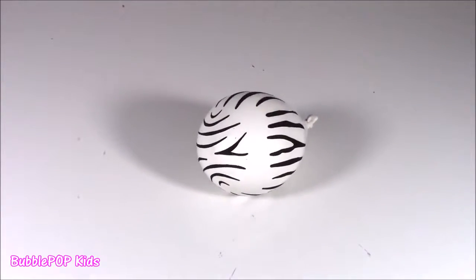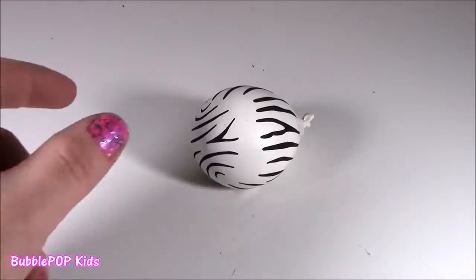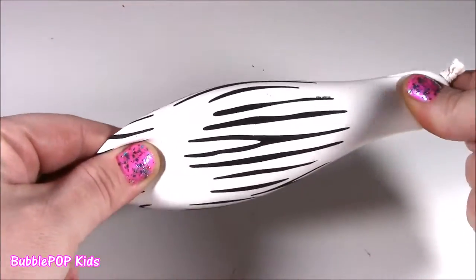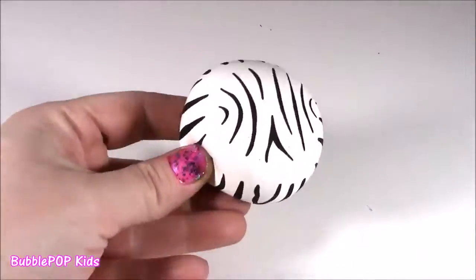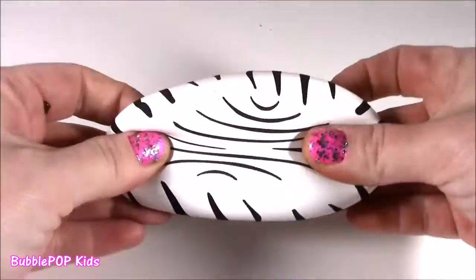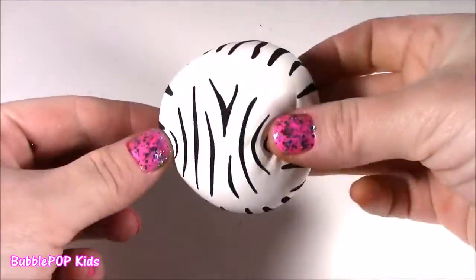She's got all these little animal print balloons. Last week I got a cheetah. I got some zebra now. Ooh. Seriously, Bubble, where does Colleen get all these safari balloons? She gets all the jungle animals. She's crazy. We got a zebra.